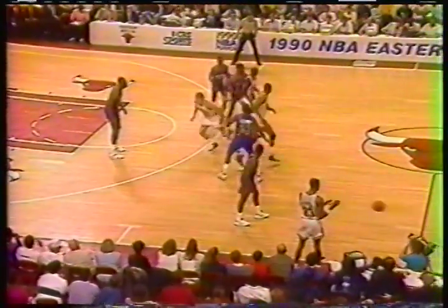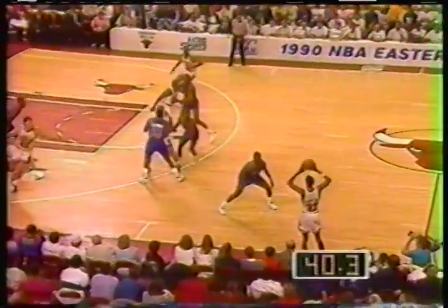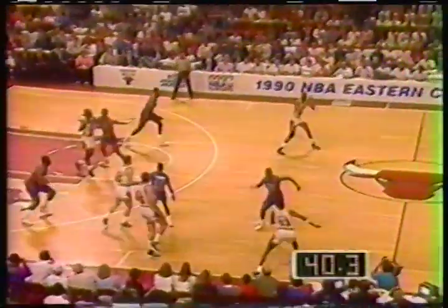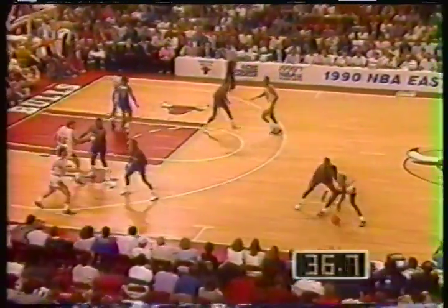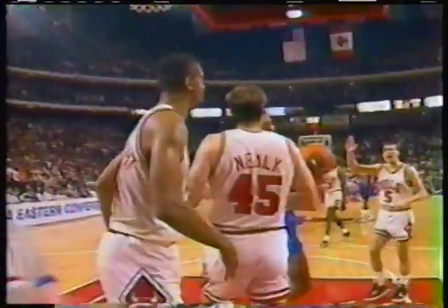Pippen will inbound with 40.3 seconds, but 17 on the shot clock. And the lead 4 points. Both teams in the penalty foul-wise. See, with the big guys handling the ball, you do not want to come together because Detroit's quickness and their trapping ability will force you into turnover. Here's Neely, free inside for the basket and the foul, and that'll do it.